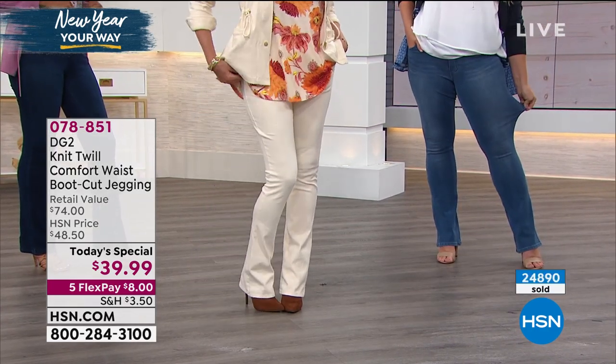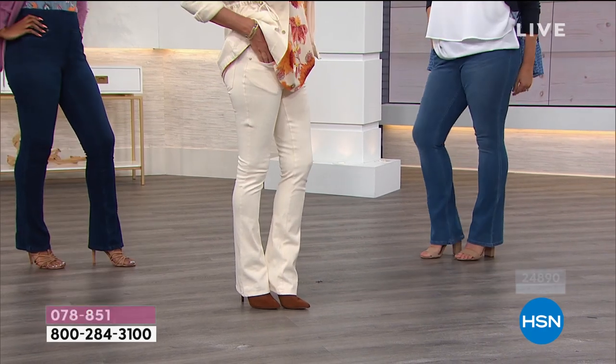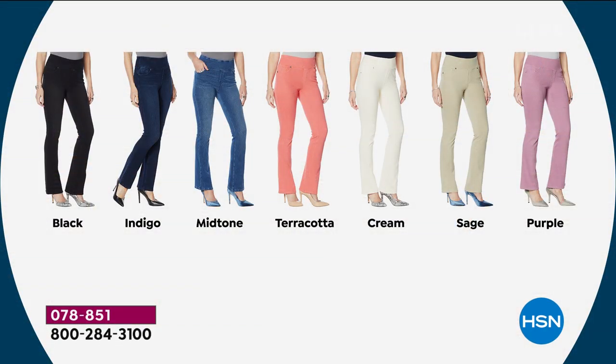We'll show you all of the colors and you choose extra small through 3X, petite, average, or tall length. Here they all are. Black, that's the one I'm wearing. Indigo, that's Siobhan's color today. Mid-tone, terracotta, cream, absolutely fantastic. You've got to get the jacket along with the cream and the sage, I would say. That, a one and done look. Sage and then the purple, those colors there that you see, that sort of gives you an idea. It doesn't really do it justice. Take a look in person at those really pretty colors.